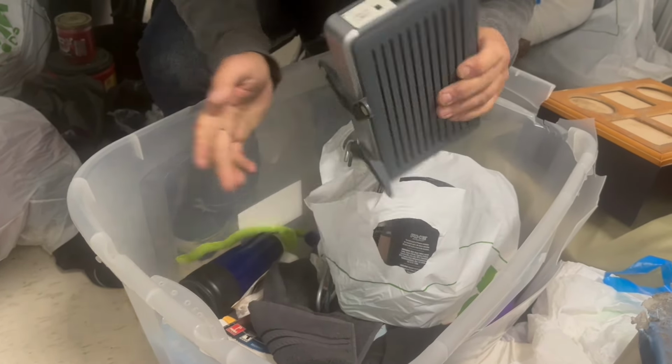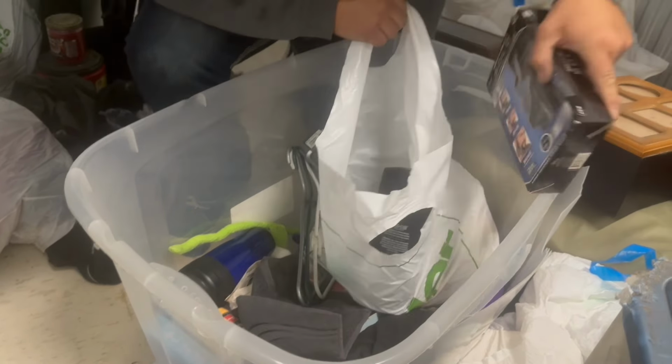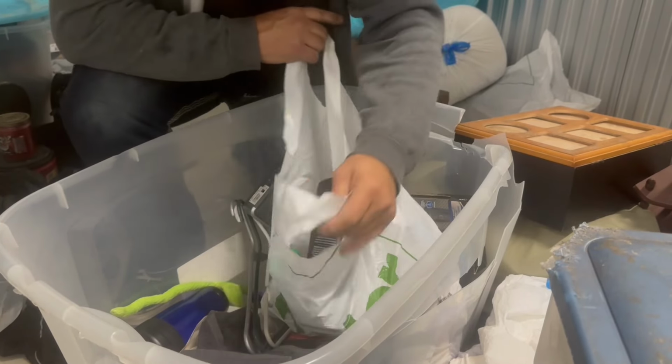Getting there. Oh, this is pretty heavy. I don't know what's in the bottom of that. What is that? That's a Wi-Fi extender. That's pretty cool. That's a heavy-duty one. We got little beard trimmers. Ooh, lotion or something. Yeah, nope.